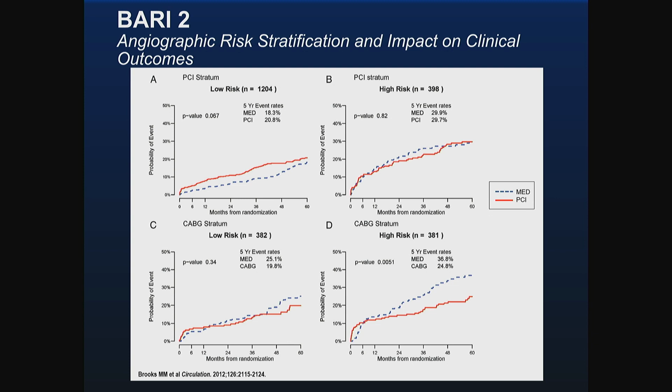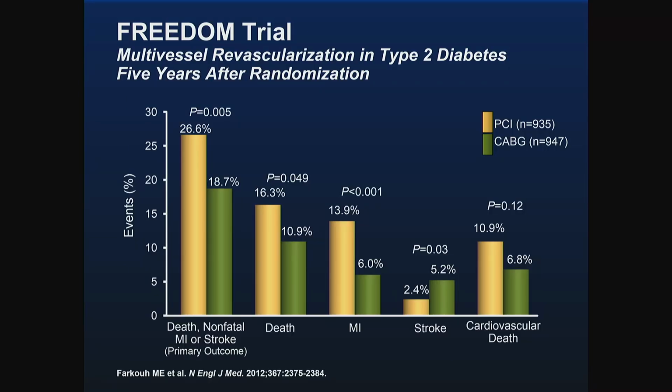Now, the FREEDOM trial also evaluated patients with type 2 diabetes, following them for 5 years after randomization, and found a similar story where CABG in this patient population led to fewer deaths, non-fatal MIs or strokes, but also reductions in death alone or MI alone, with an increased risk of stroke, which is commonly seen with CABG versus PCI.